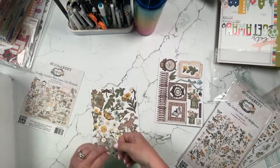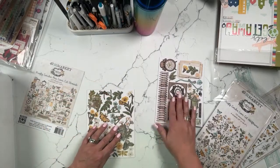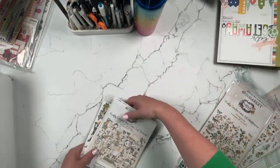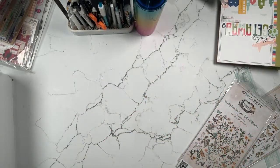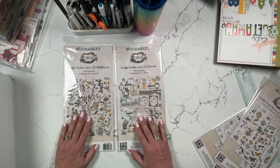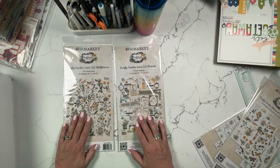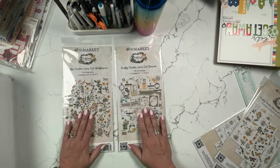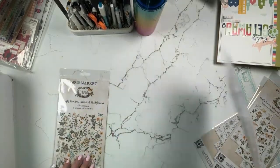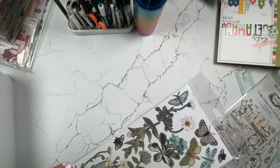Let me just put this little guy right back there so he doesn't escape me. Okay, mini. Then we have one, two, full size. So full size is 6 inches by 12.5, and in each of these you have four sheets. These are the laser cut wildflowers and the laser cut elements. So let's look at the laser cut wildflowers first.